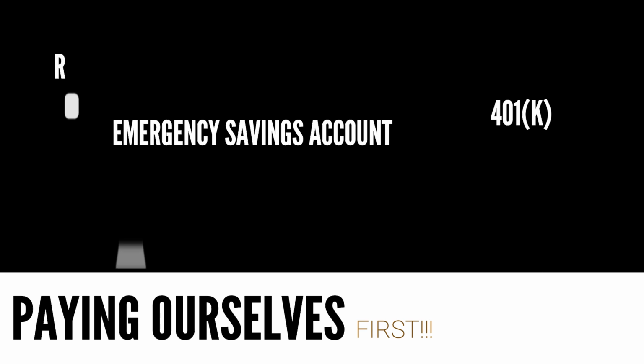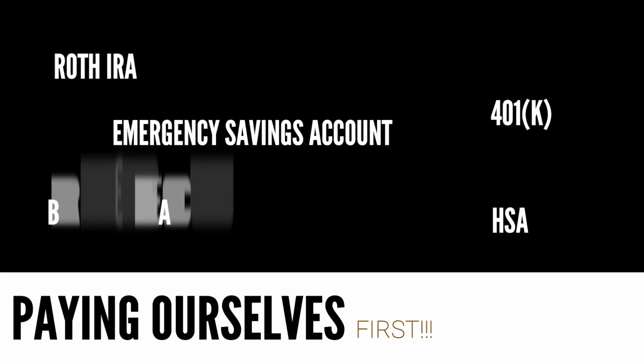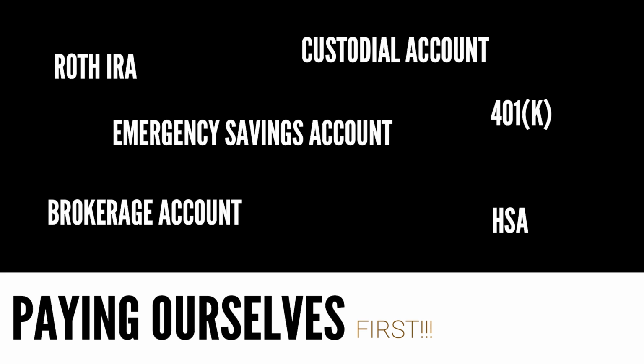And we don't just pay ourselves first in this investment portfolio account. We pay ourselves first in our emergency savings account, in our 401k, in our Roth IRAs, in our health savings account, in our brokerage account, and in our kids' custodial accounts. This is a key to building wealth, prioritizing your investments.